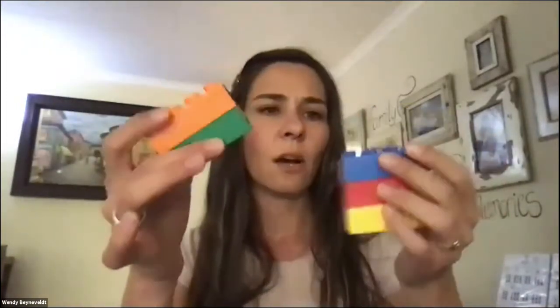So I'm going to show you the set of 6 bricks. First of all, we've got the primary colors: the yellow, the red, and the blue. Then we've got 2 secondary colors, the green and the orange. And then we've got a light blue, just to make it totally out of our comfort zone and not have three secondary colors. But the dark blue and the light blue is also where the language comes in, and also learning about tones.